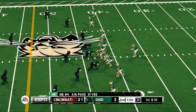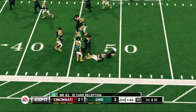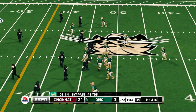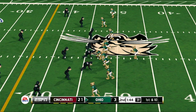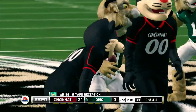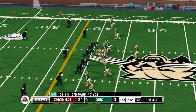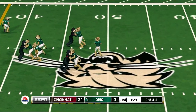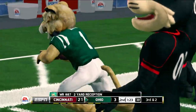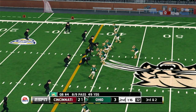They'll spread the field here. Let's see what the defense does with a 5 wide outlook. Quickly, and he's got his man. They come out on an empty backfield. Finds his man, and they take him down immediately. To catch it. He's got nowhere to go. Number 2 brings him down at the 39-yard line. They'll spread the field with 5 wide.